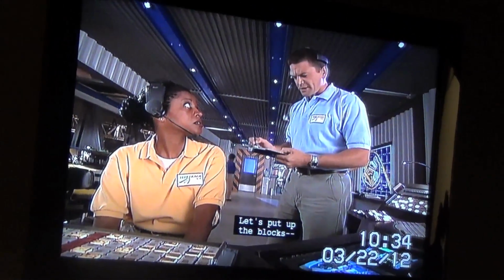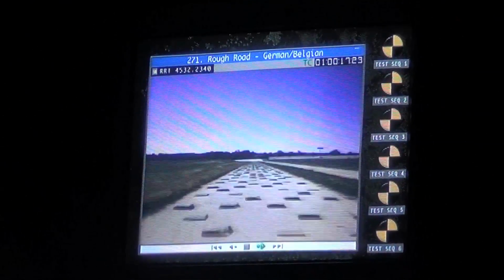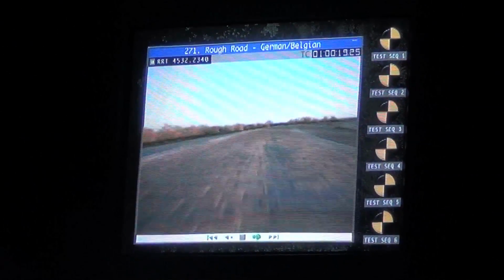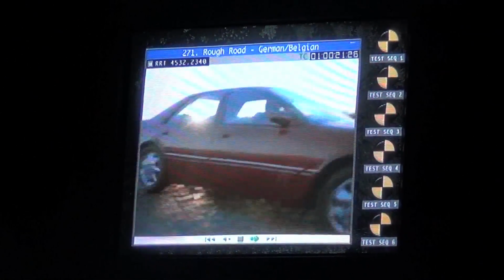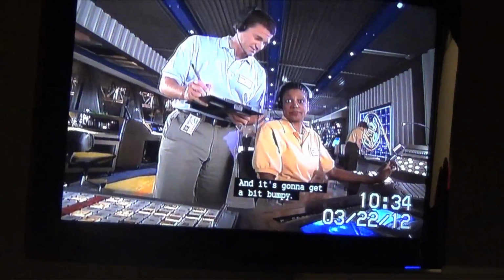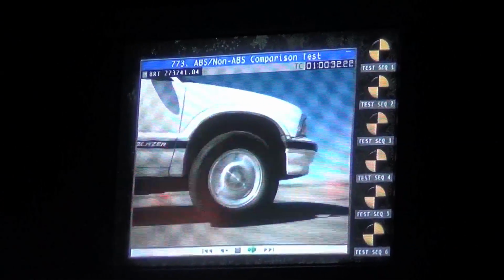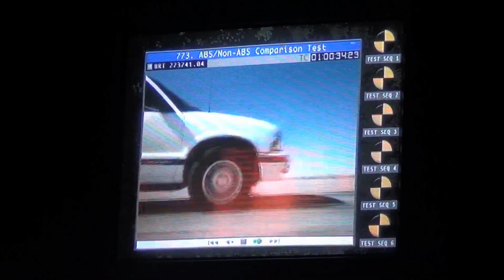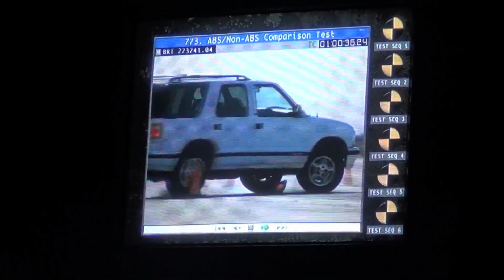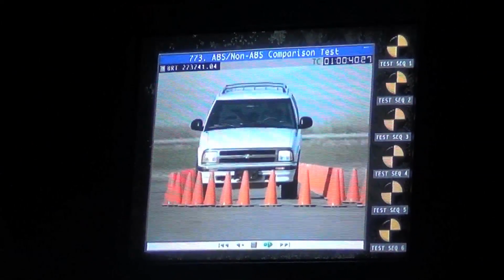Twist ditch or blocks? Let's put up the blocks, German and Belgian. Next, your vehicle is going to go over a variety of rough road surfaces. These are designed to test the integrity of the suspension and the chassis. It's gonna get a bit bumpy. Next, you're gonna see and feel what it's like when your brakes lock up and you lose control of the steering wheel. Hang in there, because we're gonna have to test one more time, this time with the ABS or the anti-lock brakes.